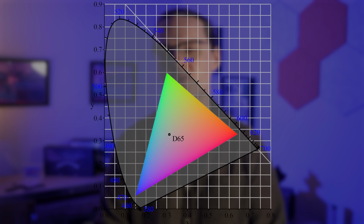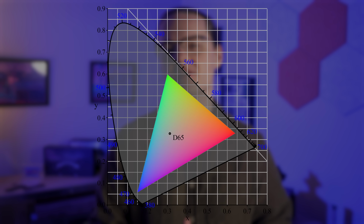And finally, color coverage. There are various color spaces, but most monitors are aiming for 100% coverage of the sRGB spectrum. This is your typical color space you'll find on the vast majority of screens, comprising 16.7 million colors.